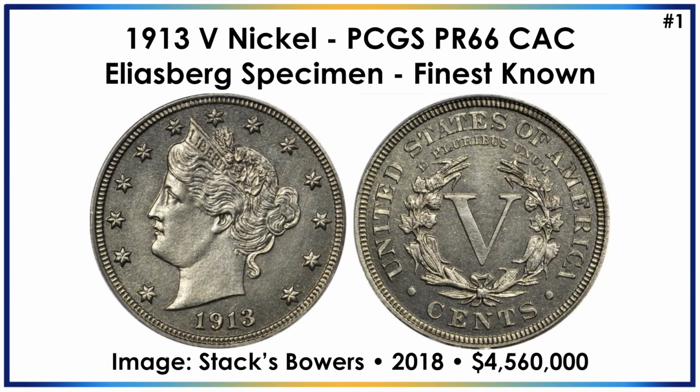And then our number 1 most valuable nickel in existence is going to be the 1913 V nickel. This is the finest known Eliasberg specimen, graded proof 66, and approved by CAC. Just an extremely interesting item that's going to have sold for $4,560,000. That's a massive mansion, new house, and maybe retirement and car payoff and everything put together right there.